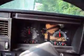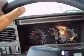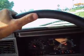Got our whistling mirror there, but she does get up to 55, 60 and goes down the road fine. Alright folks, well that's the story here. So if you want to buy something, there's nothing else like it on eBay, it'd be this one. Buy this Homeland Security vehicle. Be a lot of vehicle for the money.